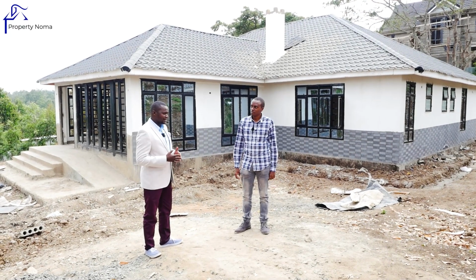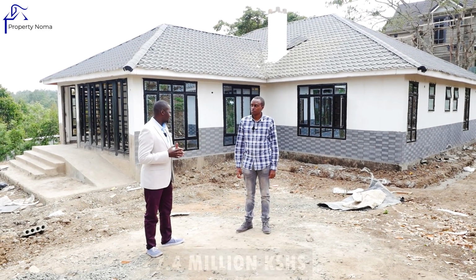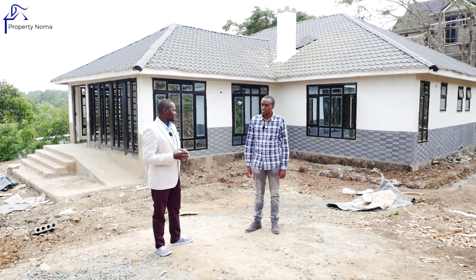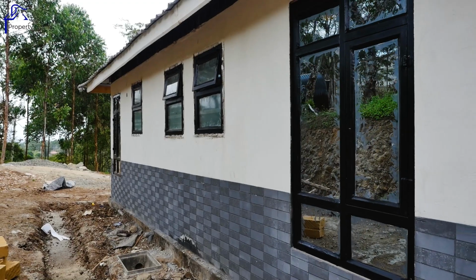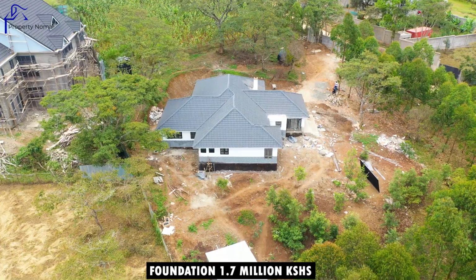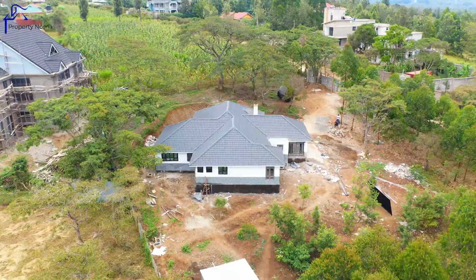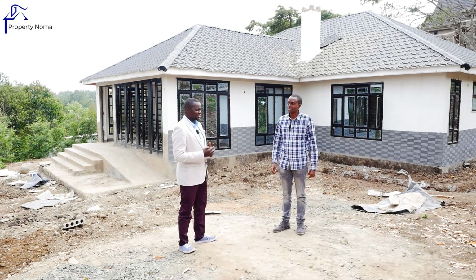Well, the total cost was projected to be around 7.4 million. There's a buffer, because you cannot stick to one figure. For the foundation, it came to maybe around 1.7, because the site was a little bit sloppy, so we did a lot in terms of foundation. You can see the whole excavation that we did. That was the foundation.